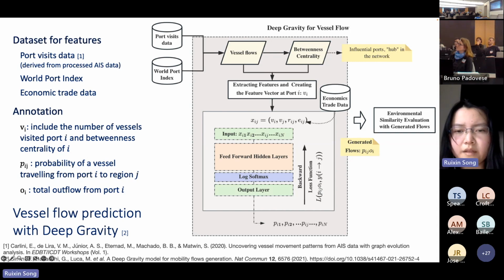One thing I want to mention is that deep gravity is a multi-classification model, so too many destinations may give too many classes. So in the later experiments, we changed the destination from the ports to 16 geographical areas to reduce the number of classes.